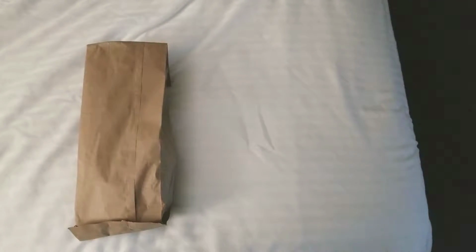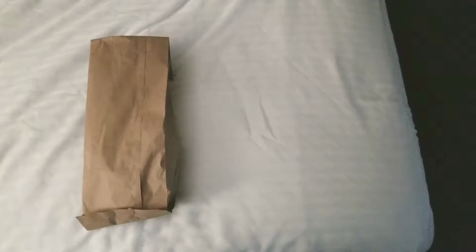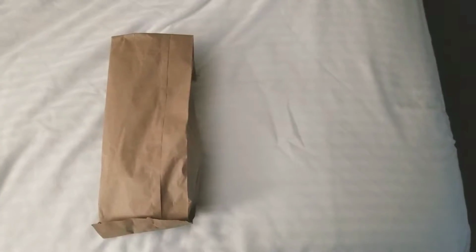Okay guys, we're back in Pigeon Forge, Tennessee, and we got another bag of random stuff from the China Bazaar. So I'm gonna open that and see what we got in it.